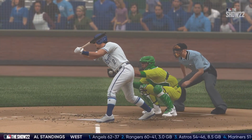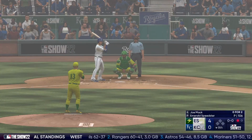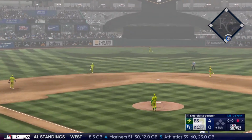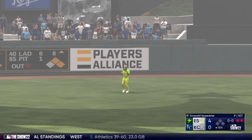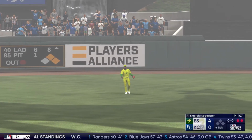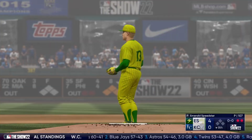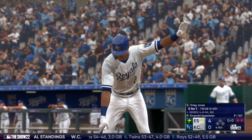Matt. Next is the Royals catcher, Joe Matt. That's towards center. Robert on his way over. Hauls it in, and there's 2 away. Now batting, the shortstop, Greg. So digging in, Greg Jones. He's 0 for 1.